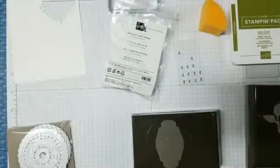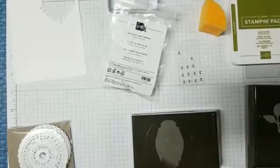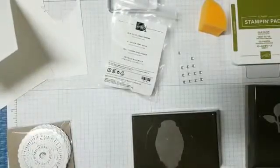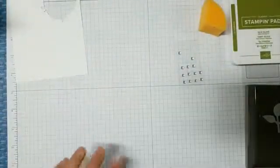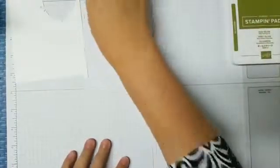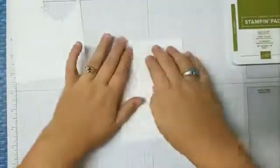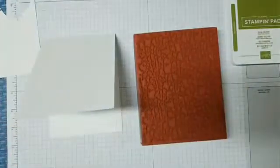Okay, so for tonight, I'm going to be using part of a stamp, the crackle background, and then also it's going to be simple stamping, and we'll see what we get. How's that sound? Good? I hope so. All right, so let's get moving on this. Because we have been focusing on simple stamping, at least corporately for Stampin' Up, I don't know if you know this or not, but we have been.